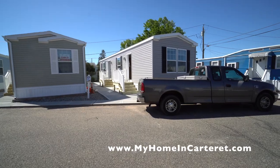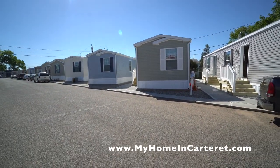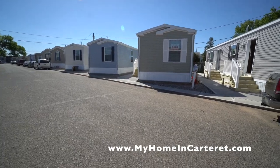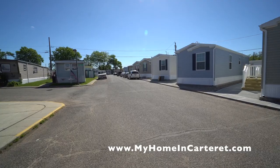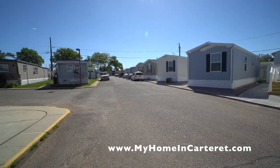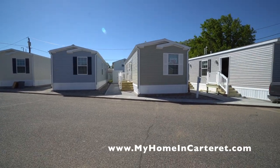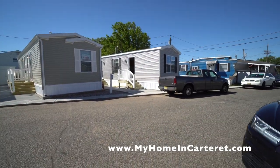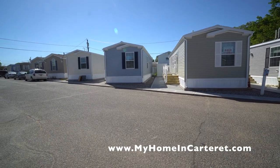So that house has been sold. And today we're going to be taking a look at this house before the closing next week. This is the fourth of four homes that we built in one section of the community. So we built O-9, O-10, O-11, and O-12. Now this whole O row has been completed.